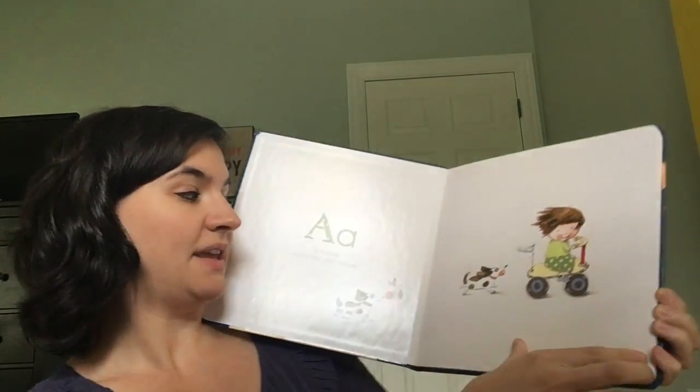The first one that I'm going to show you is one that I really love for bedtime stories, and it's called B is for Bedtime. The whole story goes through the alphabet.